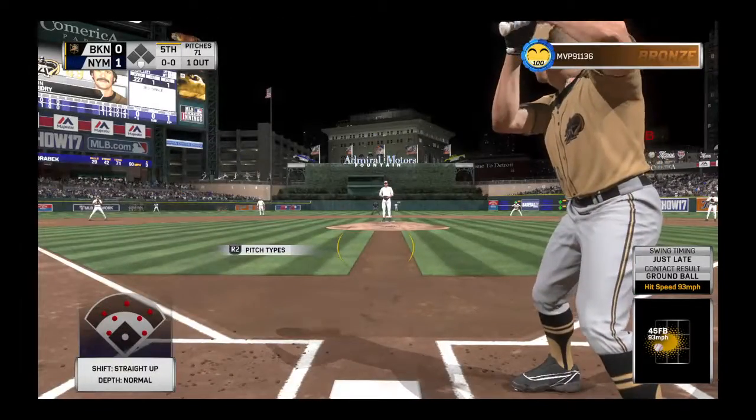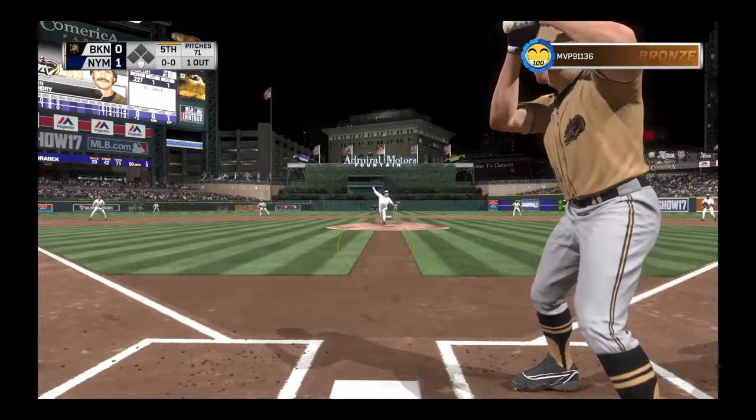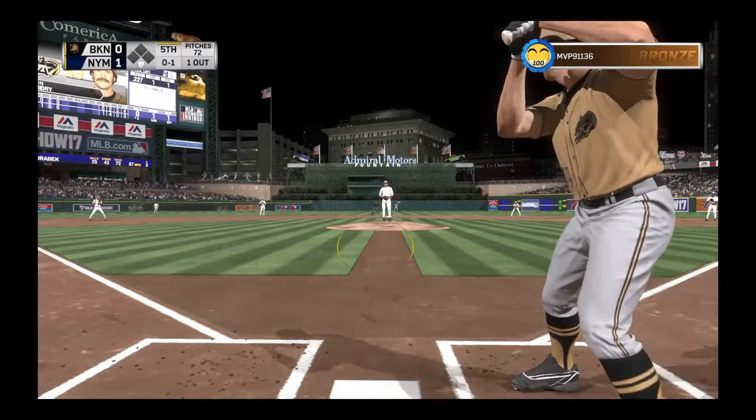Coming to the plate, Ron Guidry, a base hit in his first trip. No contact. Yeah, I was dumb hyped until Walter Shannon came in next thing and gives up a home run to Yonder Alonso.